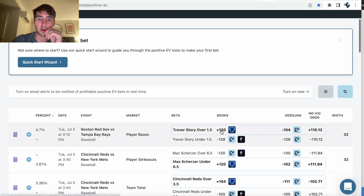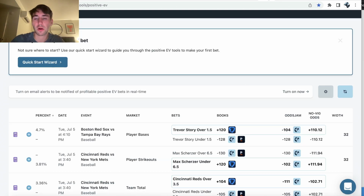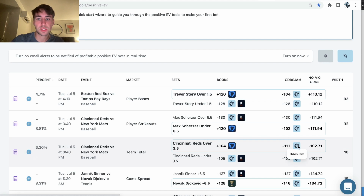So it looks like that bet already moved after I bet it. Classic. But anyways, the true odds are plus 120.39. We bet this, I think, at plus 128. So we're getting value, right? We're getting better odds than the true odds, which you'll notice on OddsJam, right? This looks like another great bet. So we can click into it. Maybe we'll hit another bet.